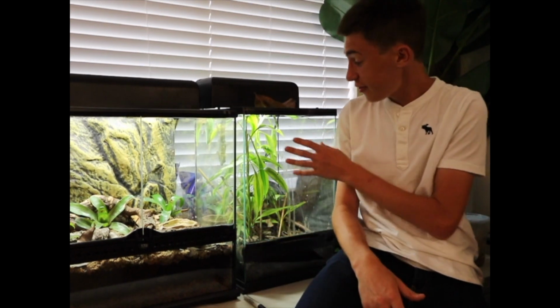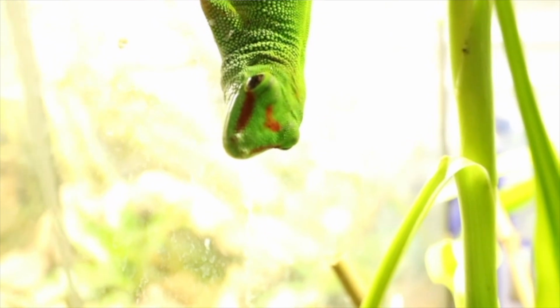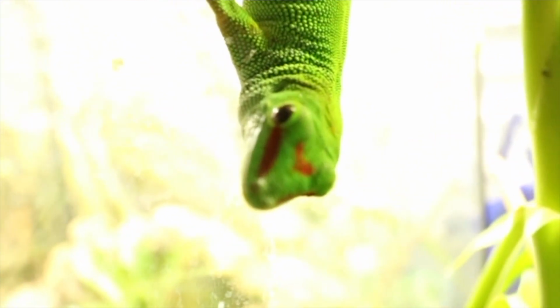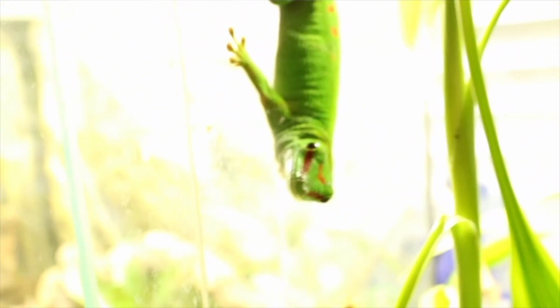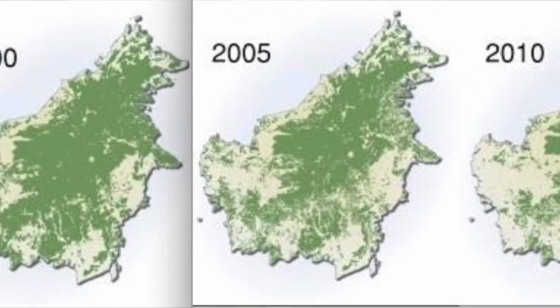Alright guys, so in this little 12 by 12 by 18, we have a temporarily housed pair of Madagascan giant day geckos. Now these guys are the same geckos that you guys will see on the Geico commercial, the infamous Geico gecko. They're mainly frugivores, meaning that they feed mainly on fruits, sap and nectar in the wild. They also love their little bugs and insects too. We're going to show you guys some more footage of them. They're also impacted by the deforestation that's going on in Madagascar right now.